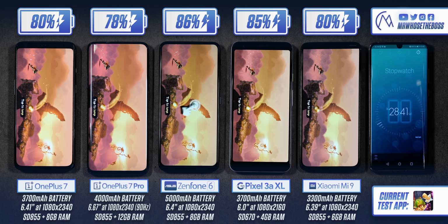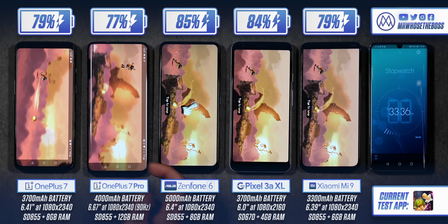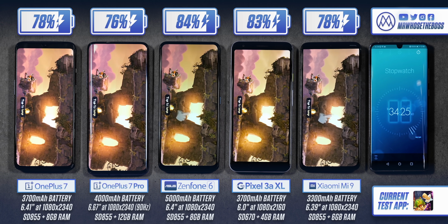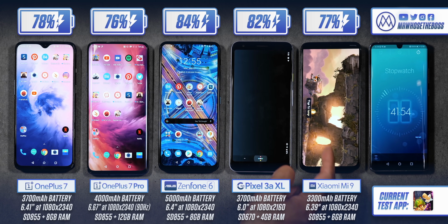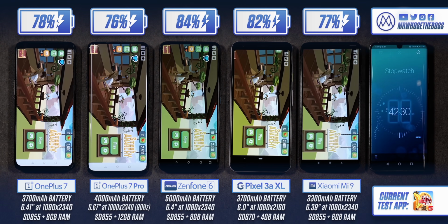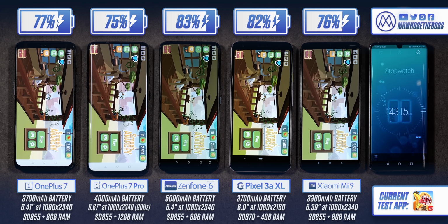So far at least, you can probably see two packs forming. You've got the Zenfone 6 and the Pixel right at the top. They're still at 85%-ish after a whole hour and a half, that's really impressive. You've then got the slightly lower pack, which is the OnePlus 7, the 7 Pro, and the Xiaomi Mi 9 on the right, pretty much all neck and neck with each other.